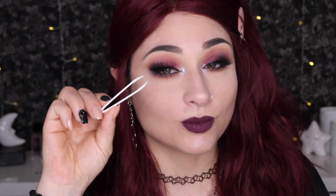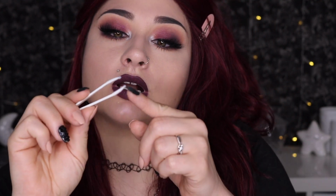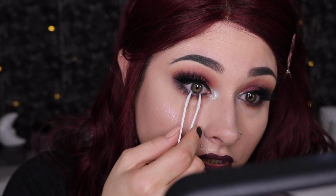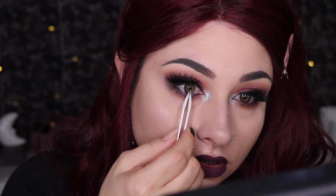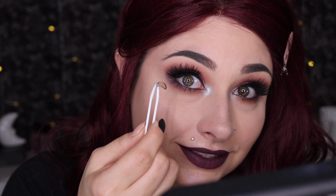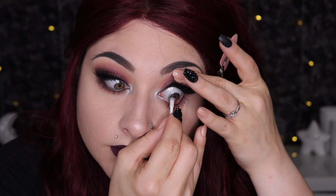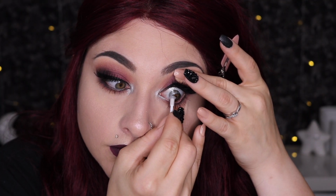And then the cool part is removing them. This is how easy it is, guys. The tweezers have these little rubber footings on them so that it doesn't hurt your eye. And what I do is place the tweezers next to my eye, pinch, and pull. That's it. And pinch. That's it. And then we're gonna move on to the HD black lenses.